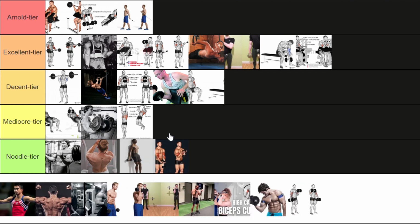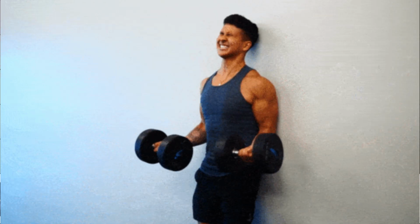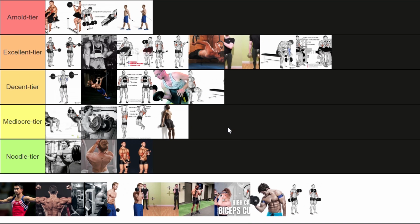Then in the list of people who came up with things they thought were good and ended up being bad, we have the wall curl. The wall curl is a guy one day who said, hey, you know what? I want bigger biceps, but the issue is that when I stand up doing curls, I cheat and therefore I don't recruit the bicep maximally. What can I do? Well, the guy placed his back on the wall and he said, you know what? This prevents me from cheating. I'm going to do that now. The issue is that it also prevents you from moving normally.